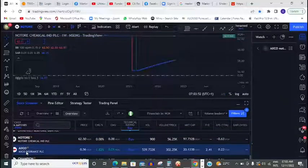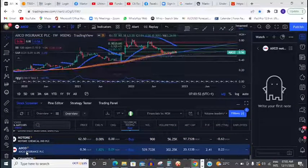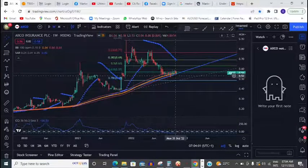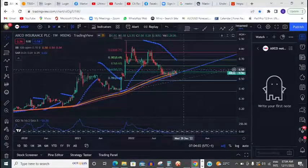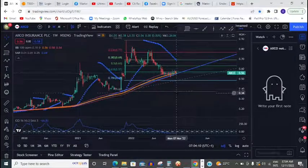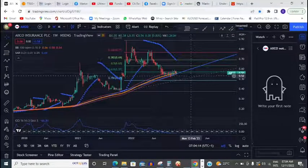Haiku. Okay, Haiku 2 is currently at the support. Let's see what could happen at this level. But last week was not encouraging. It was not strong enough. There was even a retracement on this bullish candle. Price rejection.